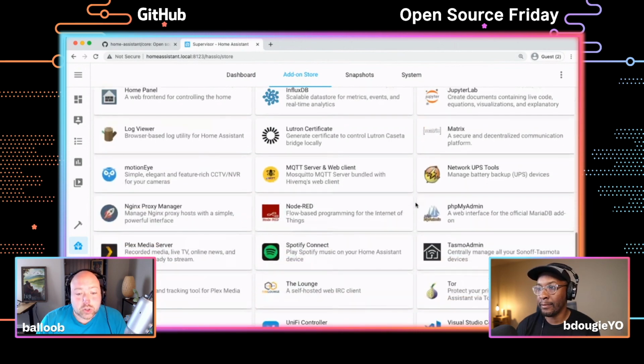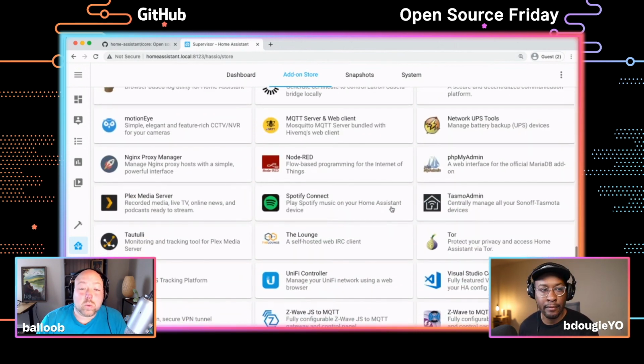The one that I wanted to show, Spotify Connect, is another really cool one. It will actually turn your Raspberry Pi into a target that you can play Spotify on. So in Spotify, you have which device do you want to play on, and there's like Chromecast and Sonos devices, it will actually show your Home Assistant. And so if you connect an audio jack into your Raspberry Pi, boom, you have another smart speaker.